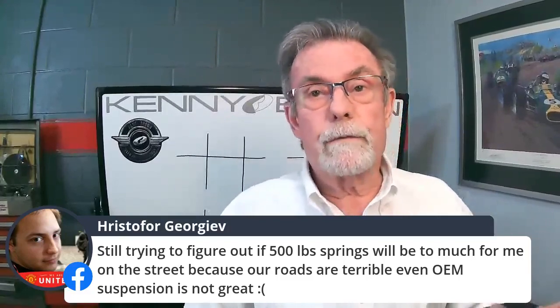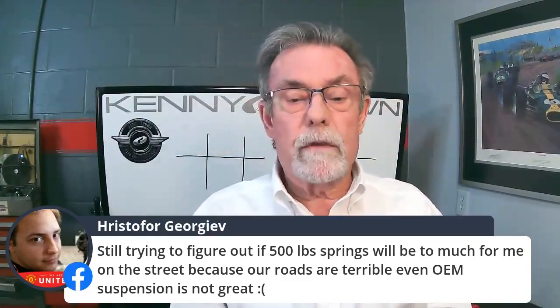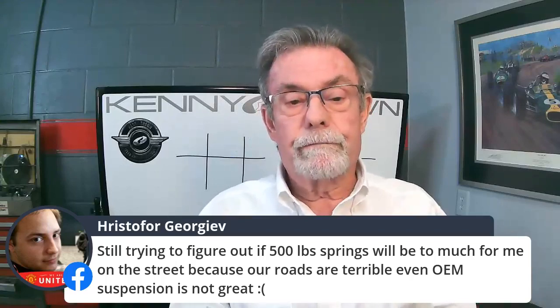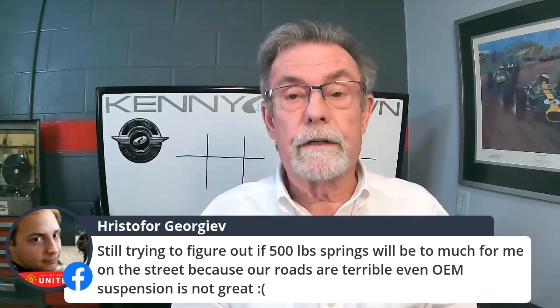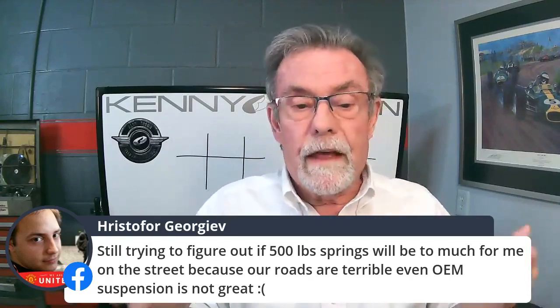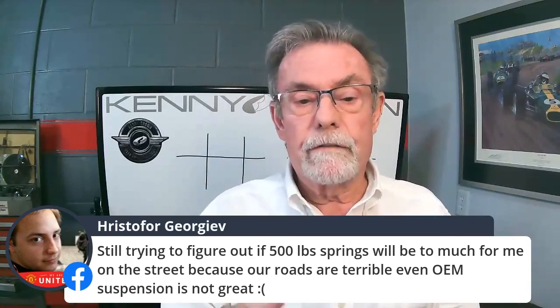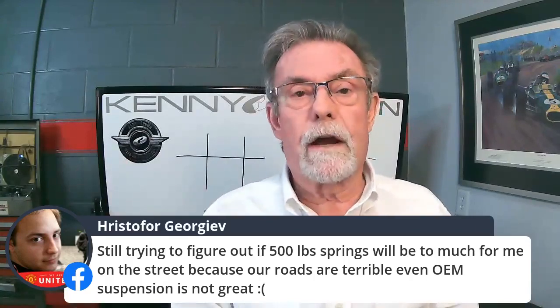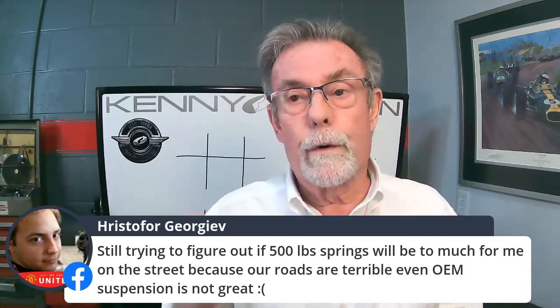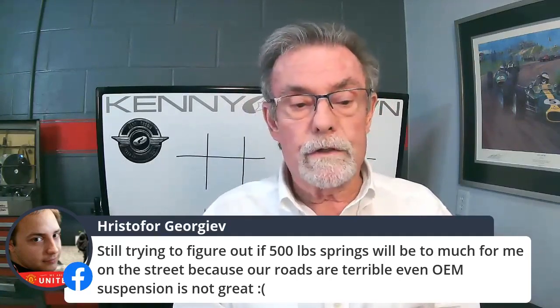If you've got some pretty decent valving that'll take bumps, it kind of has a blow-off valve in it, it might not be too bad. So anyway, that's what we're doing. 350 for street performance, 500 or 550 for street track with a lot of track, and then 650 for track with the JRZ RS Pros. So yeah, it just depends on what shocks you're running.